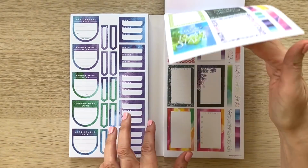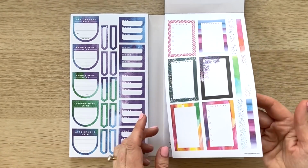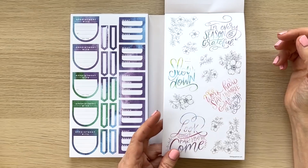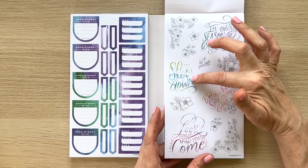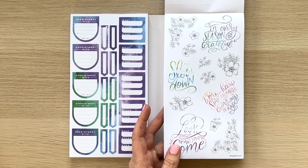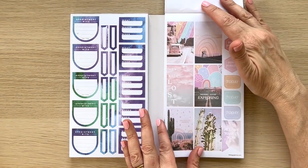Every day is a fresh start. So I just think these colors are really cool and the designs on the background are really cool. I know, real detailed flip through. Really cool. In every season, be grateful. It's okay to slow down. It keeps reminding me of that. Look how far you've come. I don't know. I've only gotten through 2 sticker books so far.